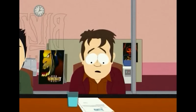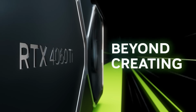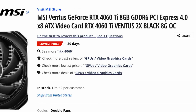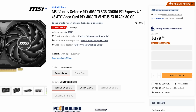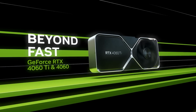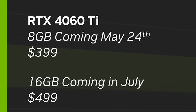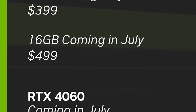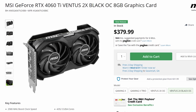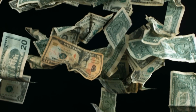Well, it looks like Nvidia's board partners are beginning to panic. Given just a month after release, MSI recently discounted their cheapest model below MSRP. As you can see, the Ventus 4060 Ti is on sale for $20 off, and it's not just some special deal on Newegg. The card is also on sale at Amazon and B&H. Basically, gamers have had enough of these high-priced GPUs, and companies are already lowering prices. Of course, it's still not worth it at this price, but hopefully things only go down from here.